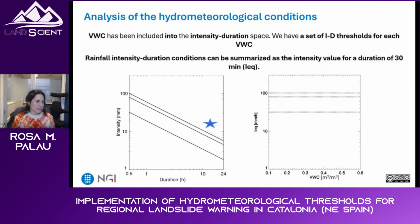So here we have a rainfall event that might trigger a landslide. And what we did is, as I said, we represent this for the half an hour equivalent intensity, and then we can plot it in this space so we can see where it is in this volumetric water content space. And we can draw a threshold which takes into account the volumetric water content to separate between landslide events and landslide no events. And that's what we want to do.